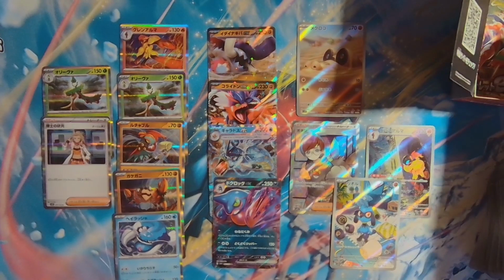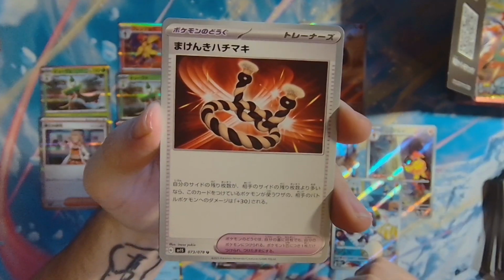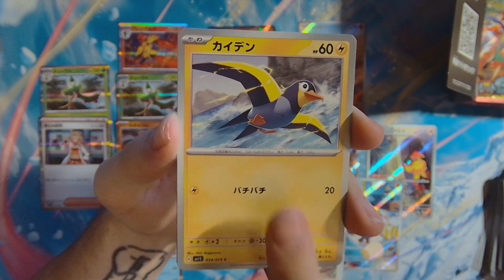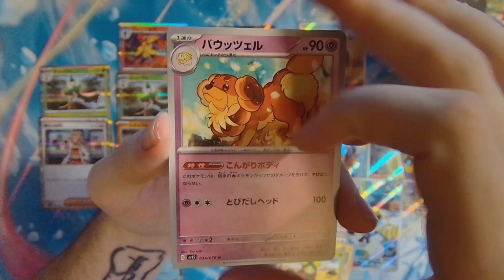There's a lot of repeated cards here. That's interesting. I wonder why they did that, because there's a load of Pokemon that they can use, rather than repeating the same Pokemon but with different artwork. Very, very interesting. What do we have on the end of here? We have Bun Dog. We have 2 packs left to go.